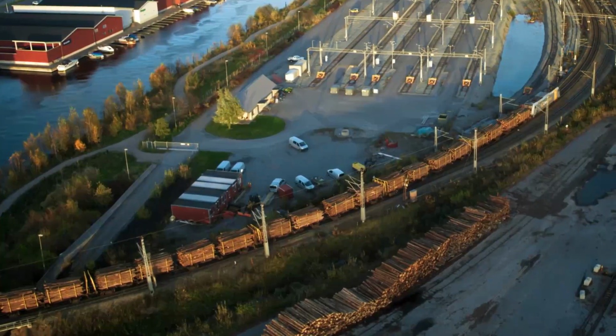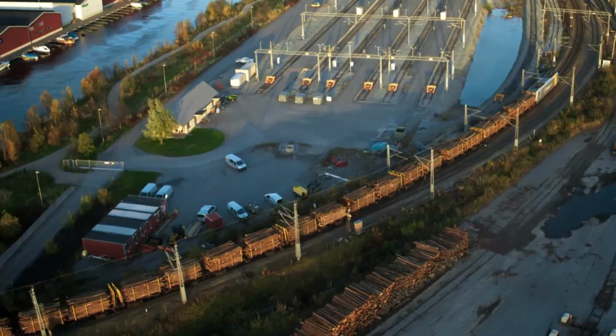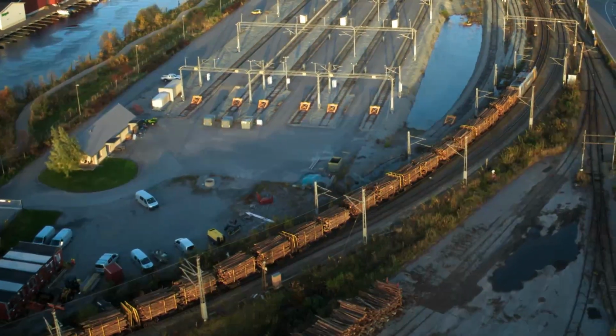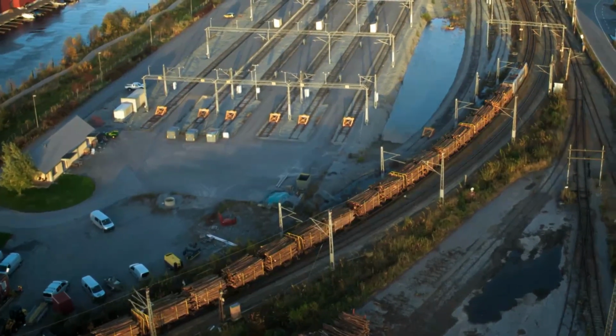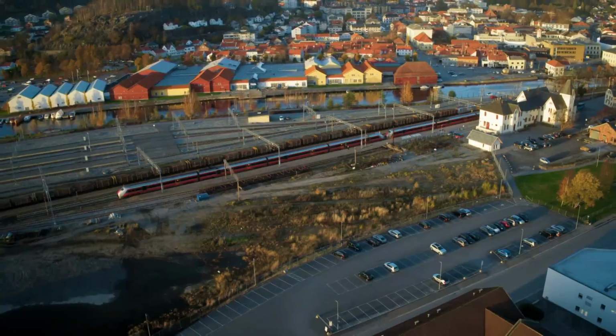To keep the train connected to the power lines, Sandra must perform an extraordinary maneuver. She must move the engine to the back of the train and push it uphill, backwards. This is one of the hardest bits of the journey.